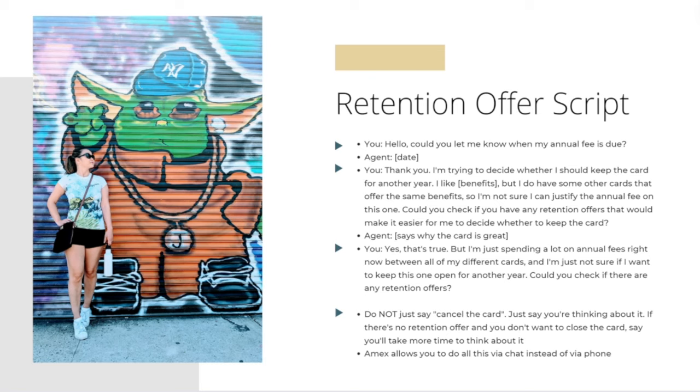You don't want to just say, cancel my card, or do this or else I want to cancel my card. And then they cancel the card when you really just wanted a retention offer, because then you look silly, and that is a sad day. Just say you're thinking about it. Don't actually bluff and say you're going to cancel the card.